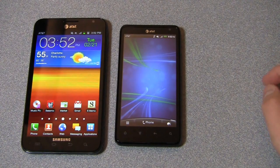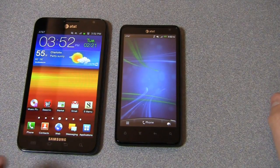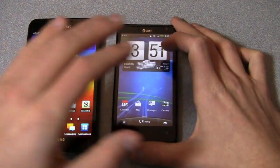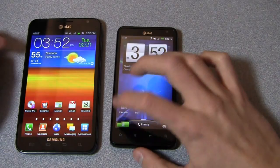So if you like contacts, or you want to mark it down in there, Gmail, whatever it is you want, you can customize those and kind of make it your own. Down here, applications drawer, phone shortcut, and then personalization, none of which can be customized, at least right here. Out of the box, typical AT&T stuff, did not mean to press that.